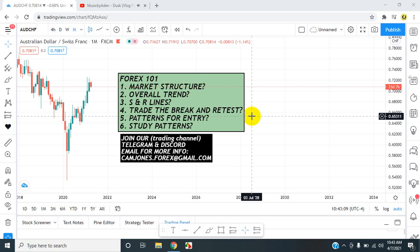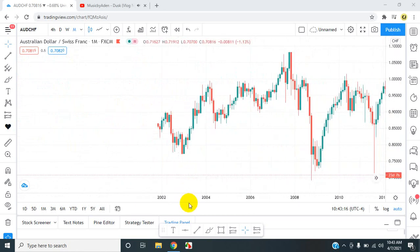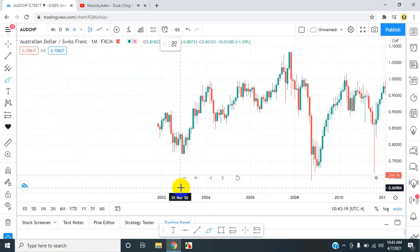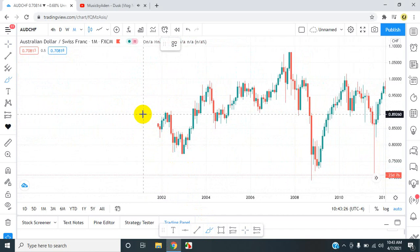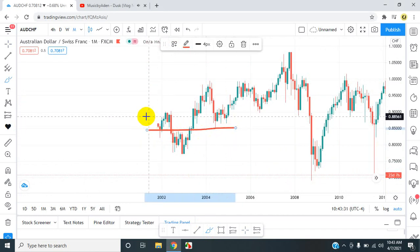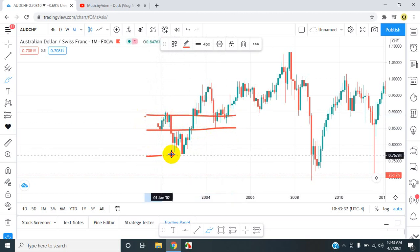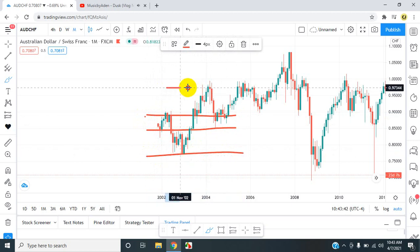Let's pick up for business. Alright guys, the market started off with AUD CHF back in November 2001. There's an area of support where the market started off at. The market walked into an area of resistance here, and it dropped into an area of support here, and then it went to new areas of higher highs here.